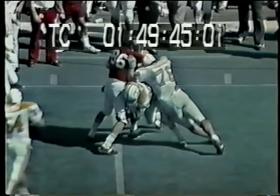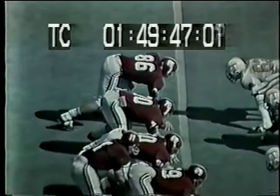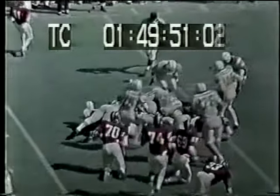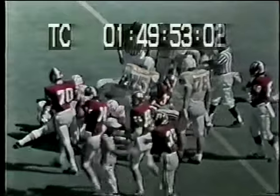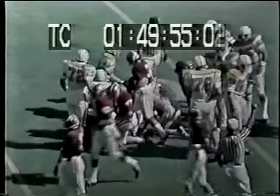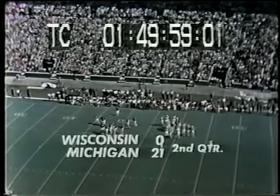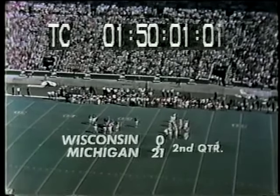First and 10 now at the Tennessee 45. The score tied 21-all. 4:43 to go, third quarter. Willie Shelby carrying on the play. That's our favorite play, the inside belly, 4 yards.